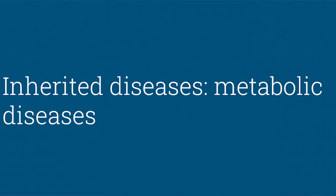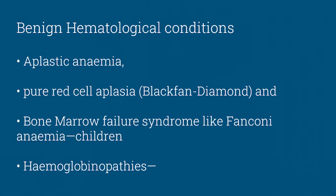There are inherited metabolic conditions where we can use bone marrow transplantation. Benign hematological conditions like aplastic anemia, pure red cell aplasia, also called Diamond-Blackfan syndrome, Fanconi anemia. In this case, we can use bone marrow transplantation, and especially in aplastic anemia, if we use a matched sibling, the rate of cure is very high, even up to 90%. Other conditions are thalassemia major and sickle cell disease. There are different criteria in each condition to decide when to do bone marrow transplantation.